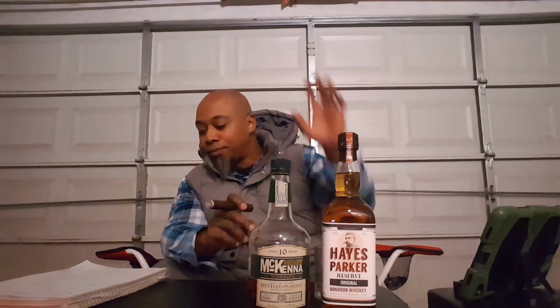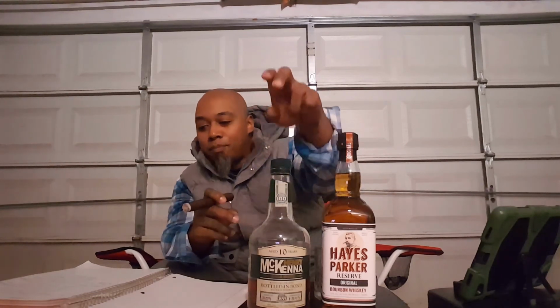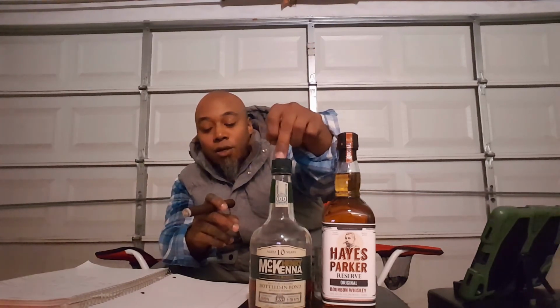I don't know how much time I've taken up, but I know we're down to our last two. Now, turn the page. Next up we have Henry McKenna Bottled in Bond. It's one of the longest aged bottled in bonds available. It's a 10-year-old. That's 40 seasons. 10 years old.